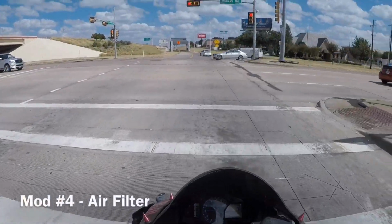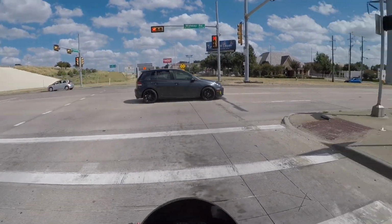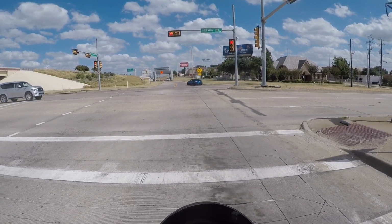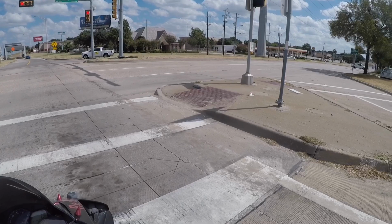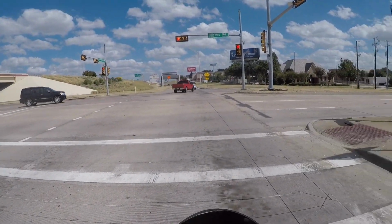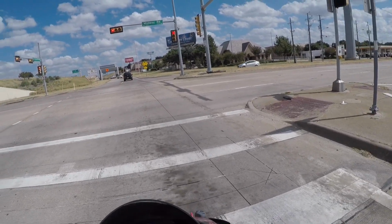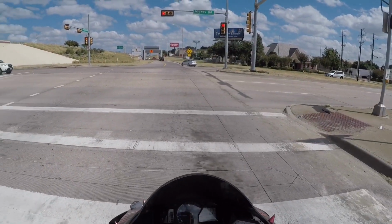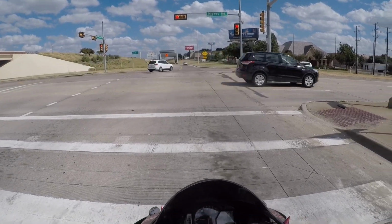And to add on to the tune is an air filter. You could get a decent air filter for like $100, just a decent entry level. Obviously they have different ones you can get that are a little higher and allow for more flow. Obviously that'll be more ideal, but if you do a lot of street riding and you're not just balls to the wall all the time, then just getting a regular entry level air filter is cool. That's all you need.